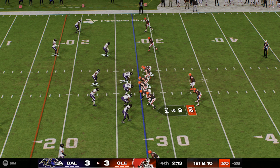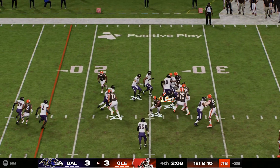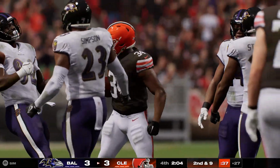Here's 1st and 10. Now a handoff up the middle. Ford. And he'll get this one down to about the 27.